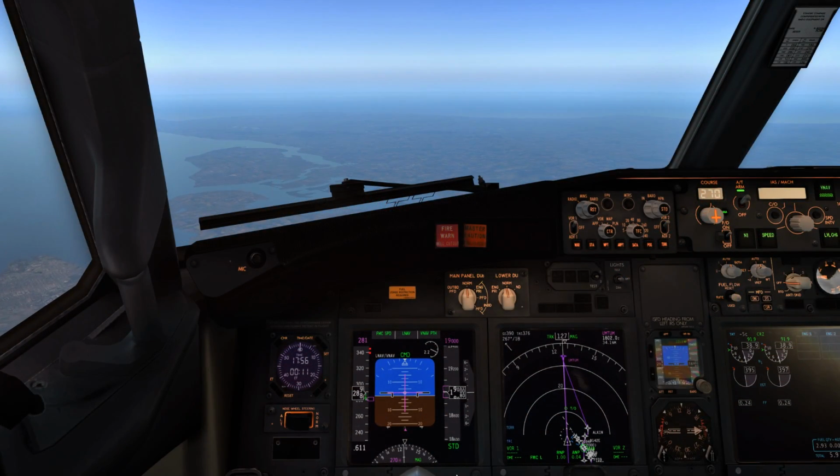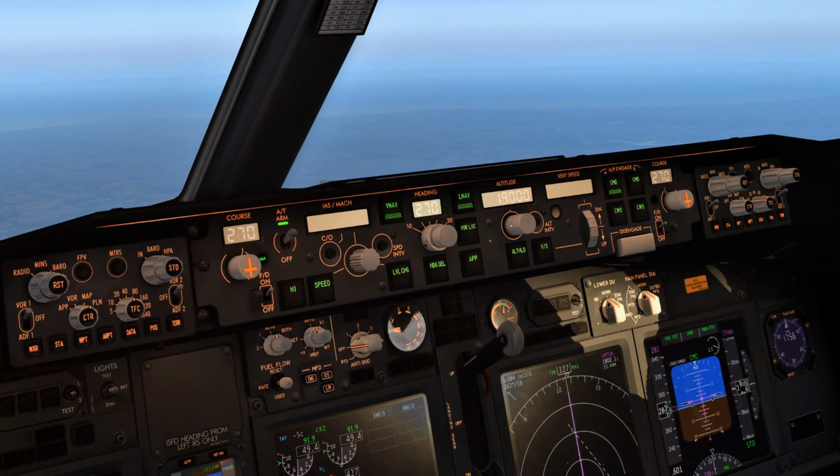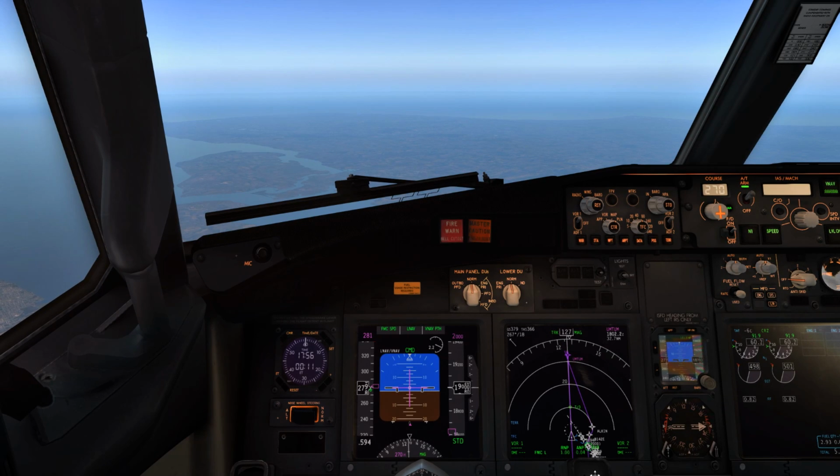Okay guys, welcome back to the flight deck. So what we're going to do now is program the aircraft to come in for lovely London City. So we'll put our MCP down to 2000 because that's where we're going to intercept the localizer into runway 27.